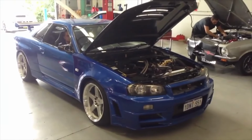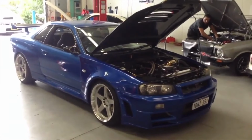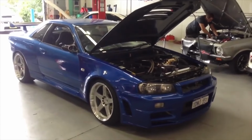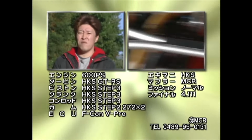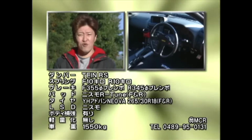Most of all, it's called the RB26. It has individual throttle bodies. It also has turbos. It's also beefed up like hell. The max power it can put out on stock components is around 600 to 650 horsepower. And the Nissan Skyline GTR is another living legend to be respected greatly. This video shows the MCR Skyline GTR.